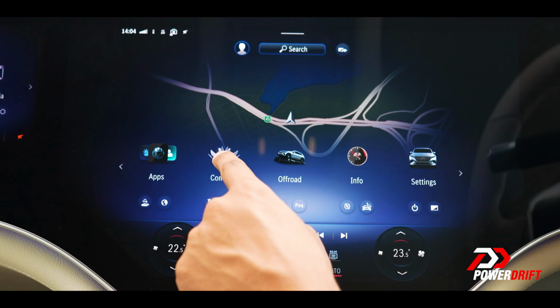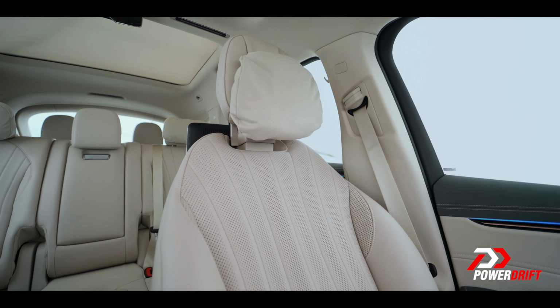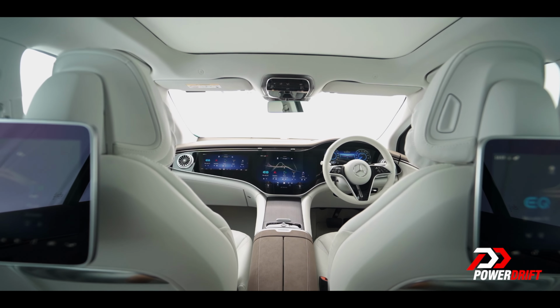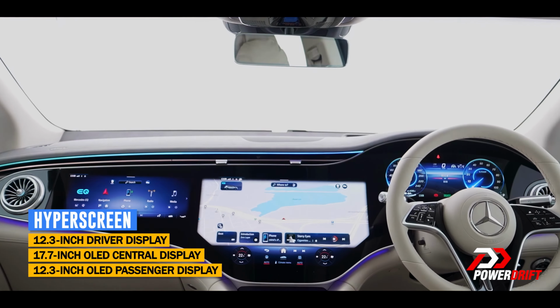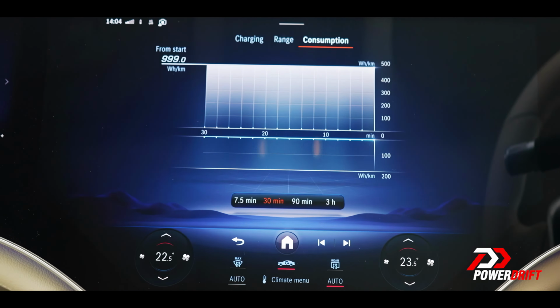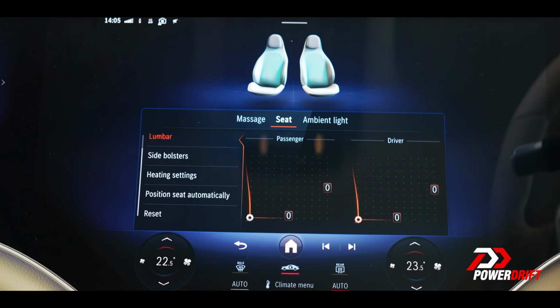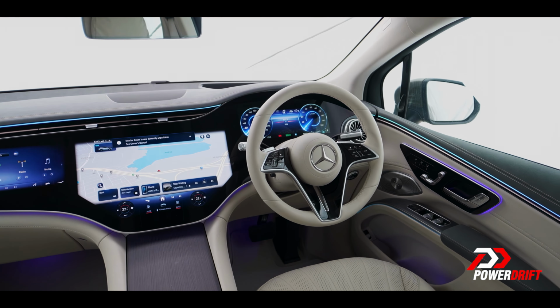Speaking of things to make your life better are massaged and ventilated front seats, none of those for Sabji in the back, and also the vast Hyperscreen, which, sure, anyone with half an eyeball can tell isn't one big screen, but three smaller displays instead. But it works well, has 10 million features and settings inside it, and it makes the front seat feel like the cockpit of a spaceship.